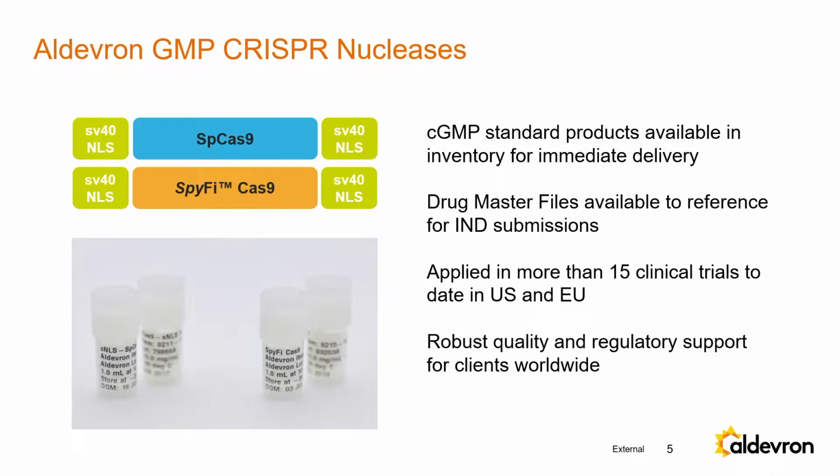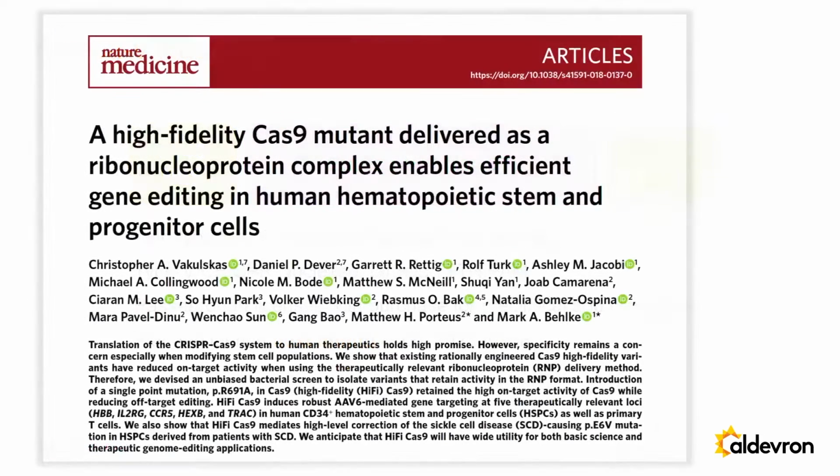This is a product we've had in the catalog for about 5 years now. You might be familiar with our sister company within Danaher, IDT. In 2017, they published this paper, which I'd be glad to direct you to, with Matt Porteus's lab at Stanford. To summarize what they found: a single point mutation in the SpCas9 sequence, an arginine to an alanine at position 691, has the effect of nearly eliminating off-target effects in just about every case that they've looked at, going from some measurable level of off-target effects and driving that down to background levels.